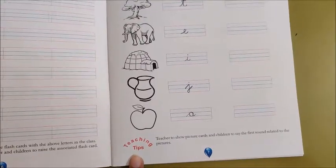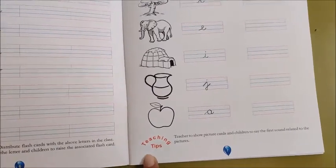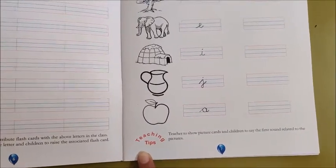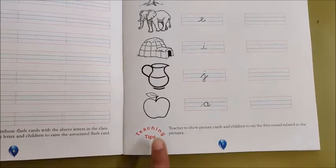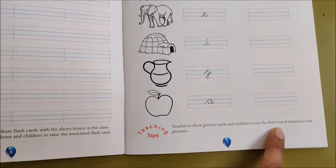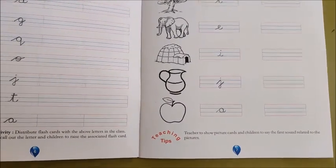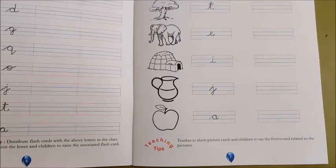For this tip, mama can show you any picture from a storybook or a magazine, or she can show you an object. And children, you have to say the first sound related to that picture or the object shown by your mama. So have fun doing this activity too.